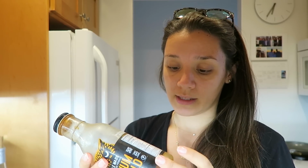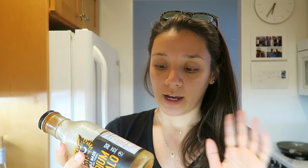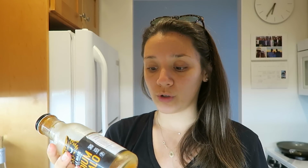Whole30 has restrictions. I don't really know what Whole30 is all about, but I know that they use mostly paleo ingredients, which tends to mean that they're pretty whole food. So it has water, cayenne pepper, vinegar, extra virgin olive oil, salt, tapioca starch, and xanthan gum. So yeah, let's make this recipe.